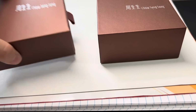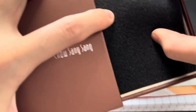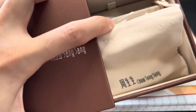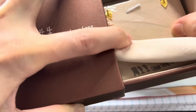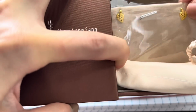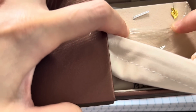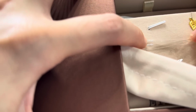Now it's the number 4. Again, we remove all the protective foam. And you see here, this is the leaf-shaped pure gold earring. Again, everything I've shown here is 24 karat pure gold. So purity-wise, it's very worthy and valuable, and it's also pretty in design and shape.